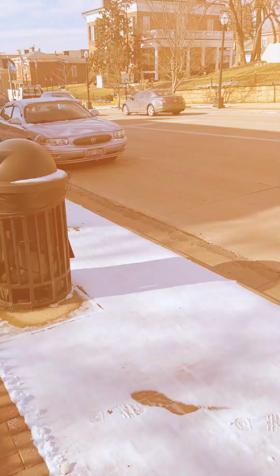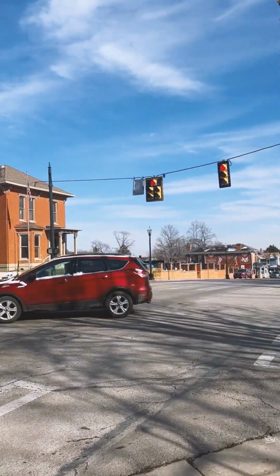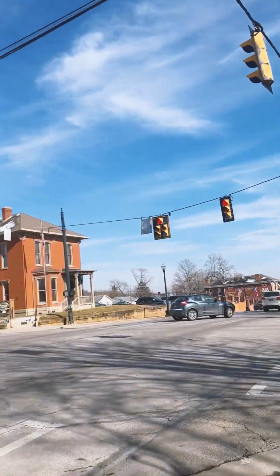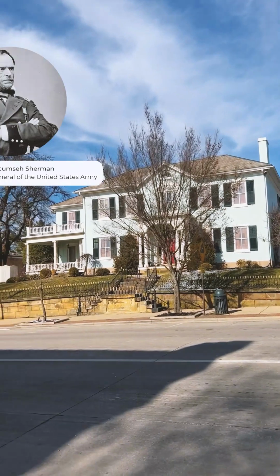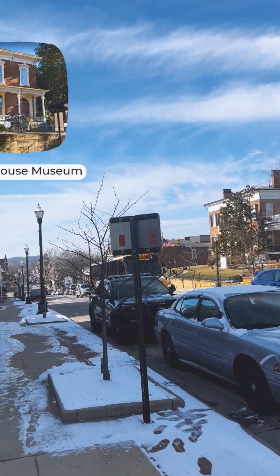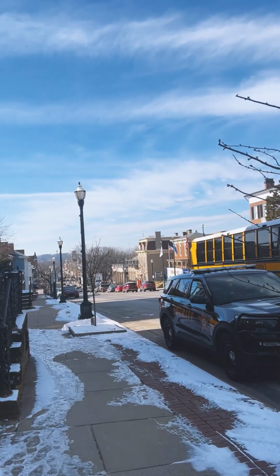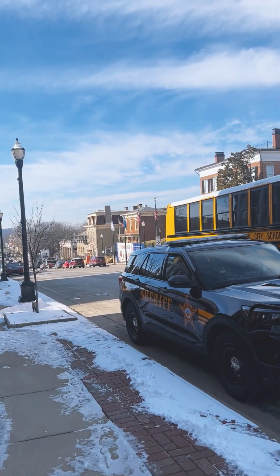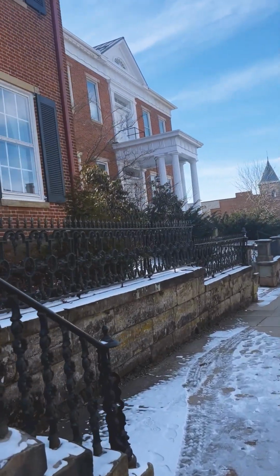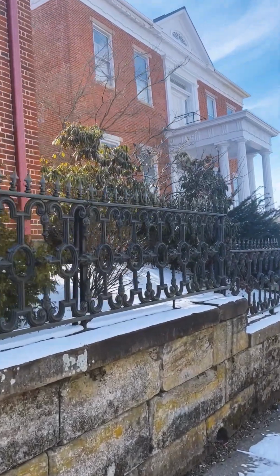So just to kind of show you how amazing the position is, that's the auditor's office right there. That's the courthouse and administrative office. Right there is where William T. Sherman grew up. And right down here is the museum where William T. Sherman was born, actually. And right next to it happens to be my favorite restaurant here in town. It's Maria's Mexican. But the building itself is this castle right here to the left.